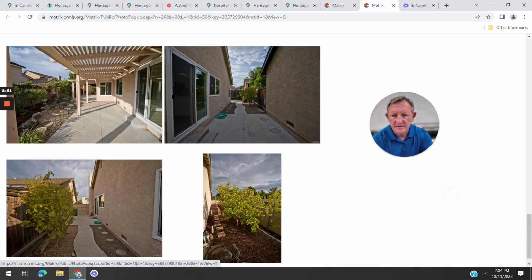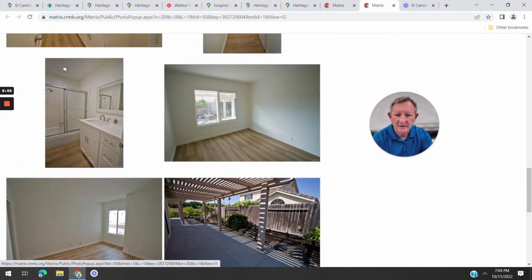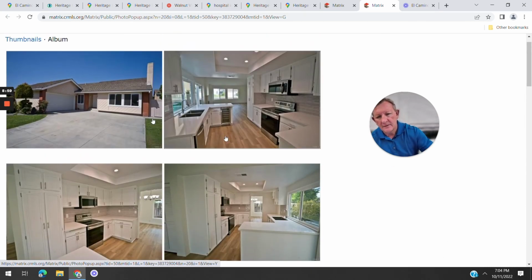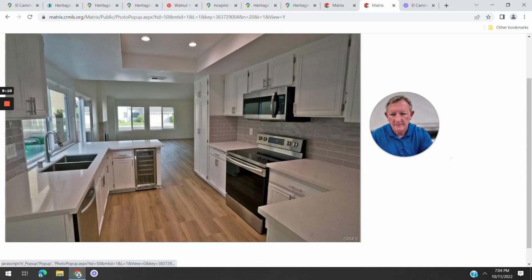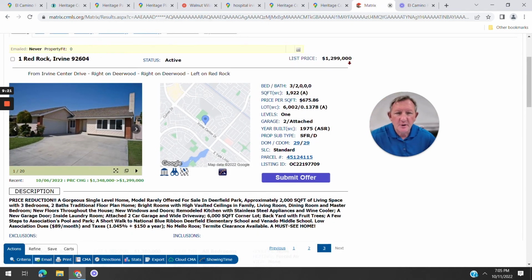Again, 6,000 square foot lot. A lot of room to do stuff. Not a huge backyard. They're using some for the side, and you do have a bunch here. So it's for 6,000 square feet. They don't have a lot in the back, but they have a good sized lot. You guys have a look at the inside. Nice home. On the market, $4,299,000.